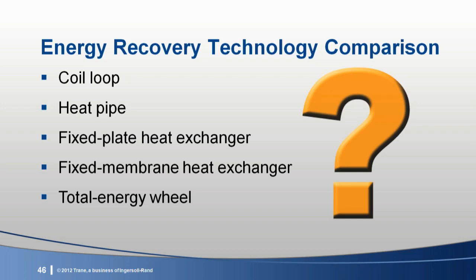Just as with heating with a boiler or cooling with a chiller, there will be an energy cost for each technology to pre-treat the outdoor air. Then with these known, the efficiency of pre-treating the air can be compared, as well as a comparative look at the cost to implement. The most flexible way to recover energy from the exhaust air is with a coil loop.